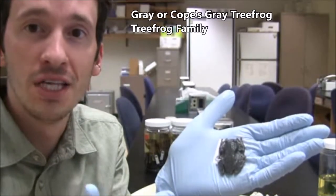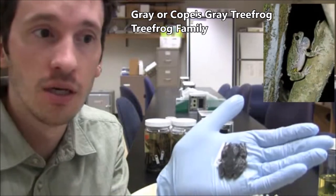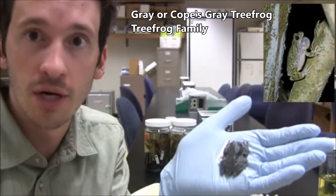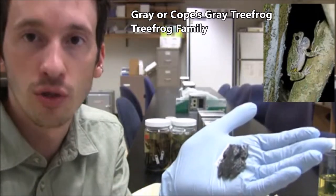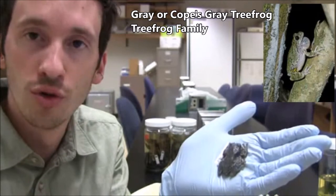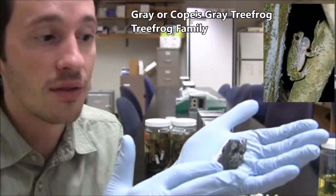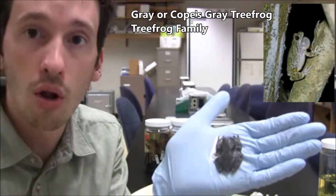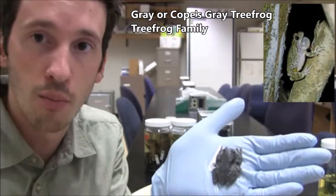So here we have the gray tree frog. Obviously, this is a member of the tree frog family. It's the largest and most arboreal tree frog that we have in our state. And it's a very representative, very characteristic, typical tree frog when you think of what a tree frog should look like. By that I mean it's got these long, slender legs that it uses to crawl around, not jump so much, but crawl around on the treetops and on branches.